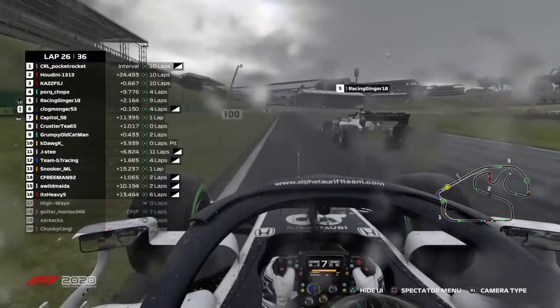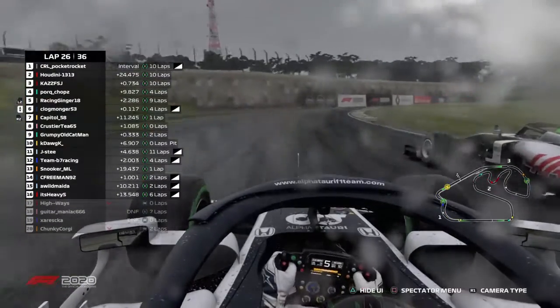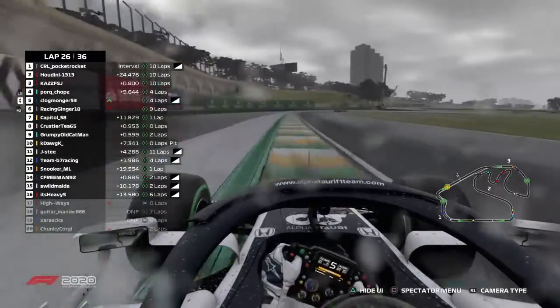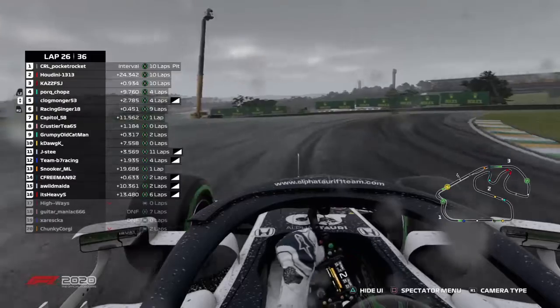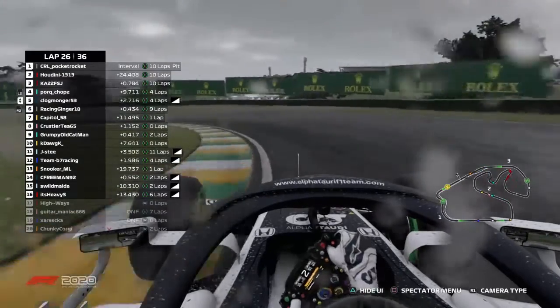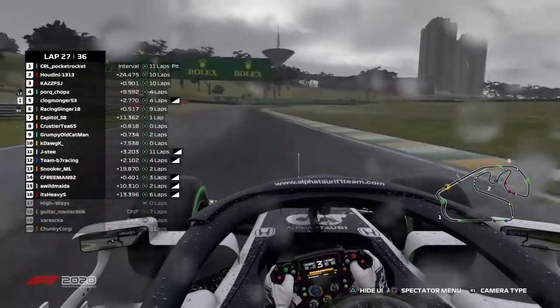Clogmonger, he's going to try to go down the outside of Racing Ginger. Nearly had that breaking point, but the second effort is there for Clogmonger. He goes a little bit wide, but he makes the move work for him. That's Clogmonger up into a top five now. Now he's got to chase down Porkchops.